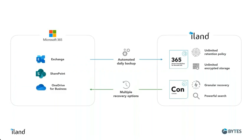A simple diagram here to show the topology. We've got the Microsoft 365 cloud on the left and iland on the right. You'll notice here that there's nothing to run on premises. You don't need to run anything at all. So that's the good news. It can be aligned to your cloud strategy, where you've moved your email and your OneDrive and your SharePoint to the cloud. You don't want to be running anything on premises or elsewhere to run backups. You want it to be similar from a software as a service perspective.